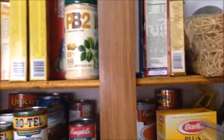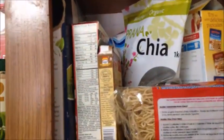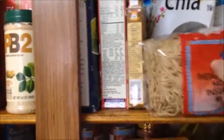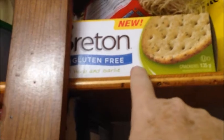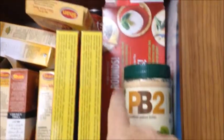I love flavor. I love spice. I've recently gotten into the chia seeds. Thank you, gastricRose. Very good. We do stir fries, so I do a little bit of noodle. My husband does more than I do. I've gotten into the gluten-free crackers, so when I have cheese and crackers, that's what I have. Hubby still likes the regular soda crackers.